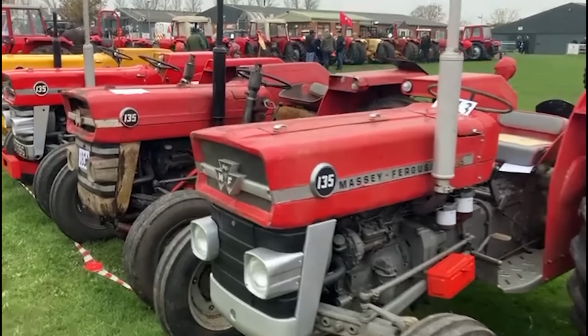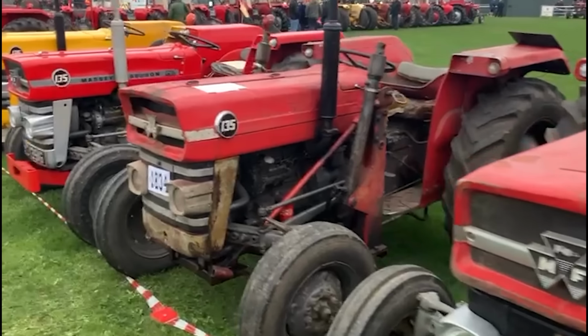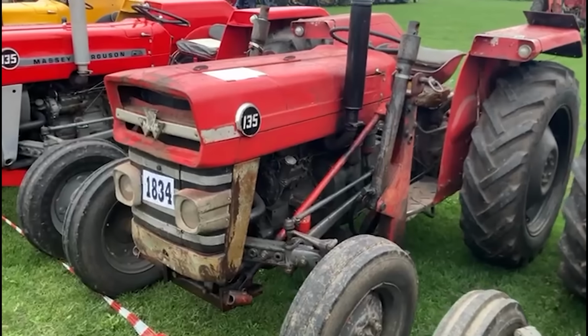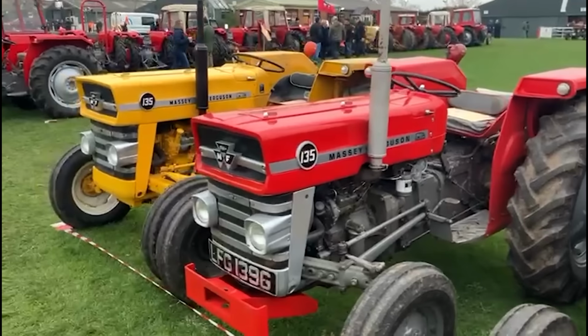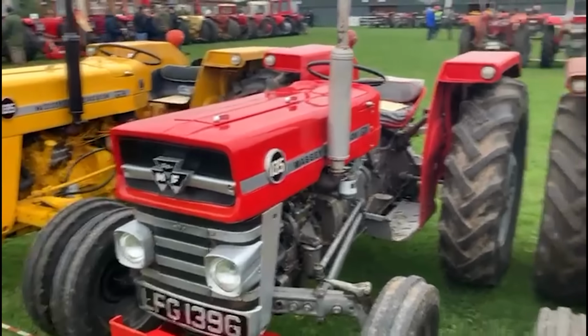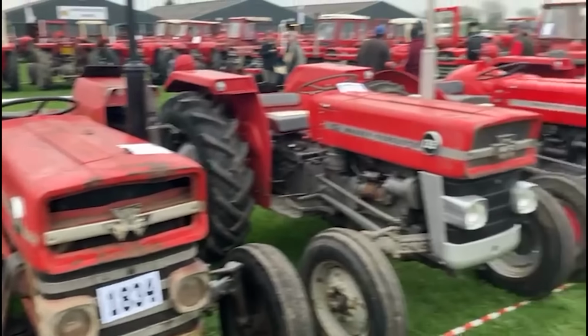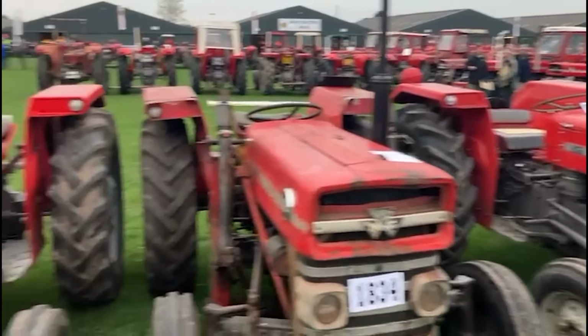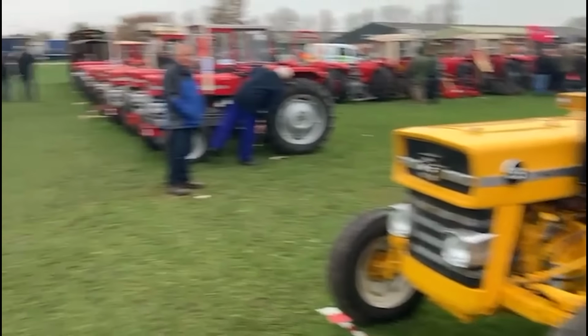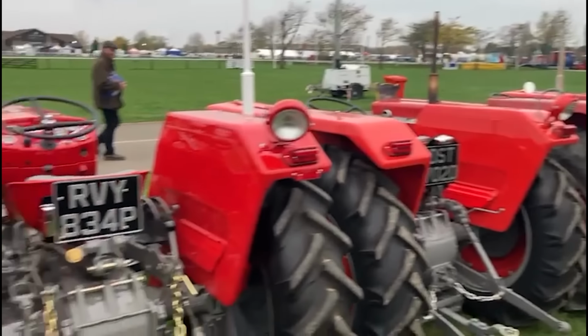What a selection. I think it's amazing to see all these tractors here, and particularly for the age of them. You know, you won't see any of the tractors that we run in our hire fleet today still around in 50, 60 years time at all. I'm sure you won't. So this is an amazing selection.